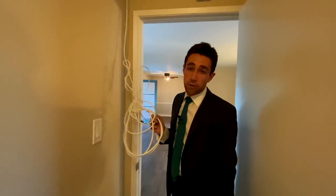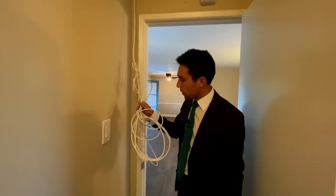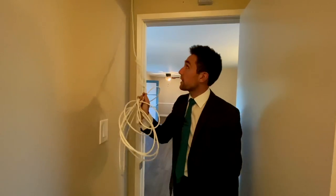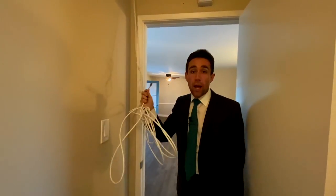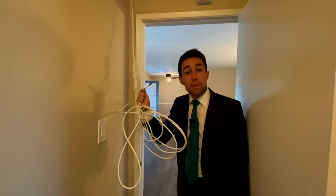Now, this is another newbie mistake. I cannot stand when people put a bunch of cable like this around. What? Who needs a TV cable in a hallway anyway? This is getting snippy snipped.